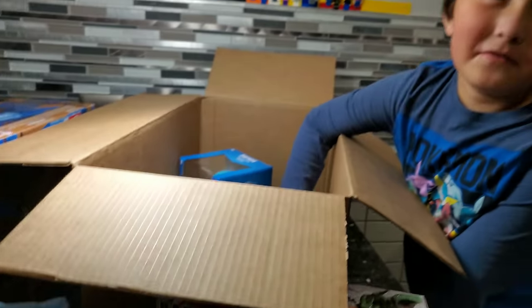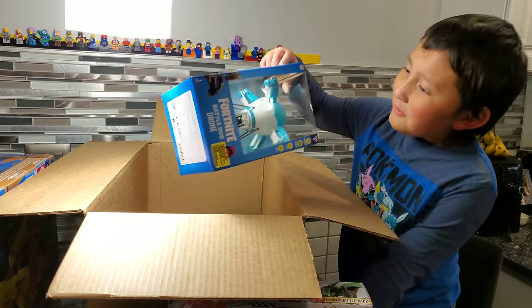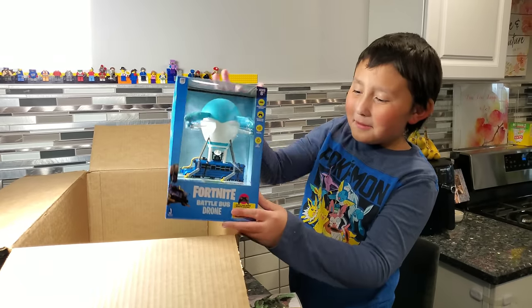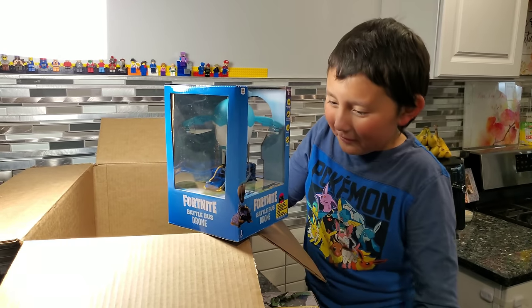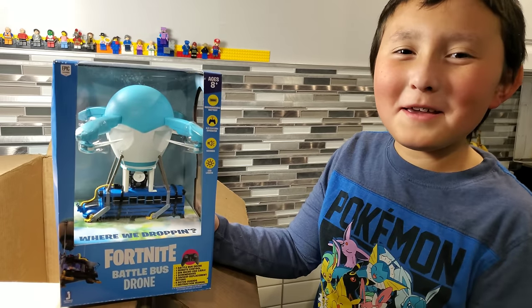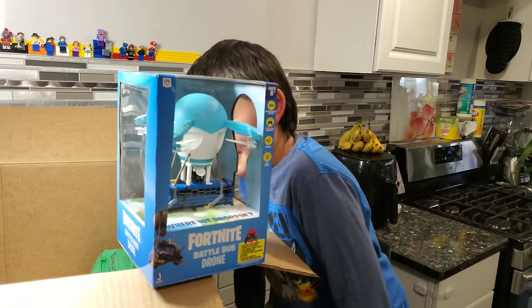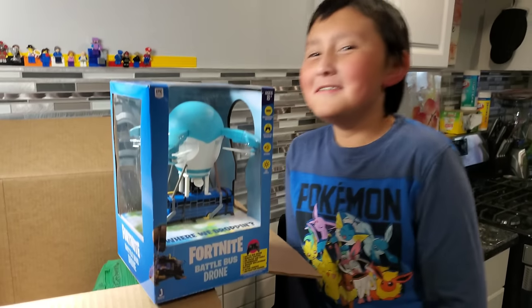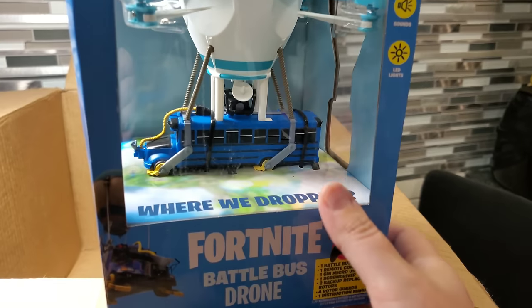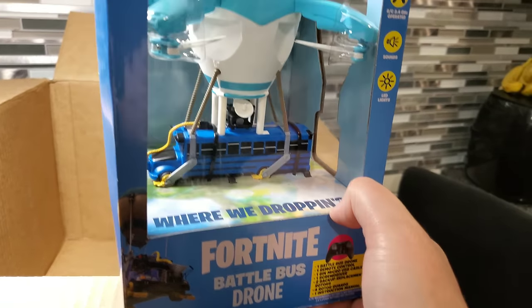Oh, I think this is the final. Oh, wait. No. Alright, let's see. Ooh, the... Oh, my gosh. It's the Battlebus drone. Ethan, remember we were just flying a drone the other day at our cousin's house? Yeah. And what happened to it? It goes near the tree. We were flying a drone, and it got stuck in the tallest tree you can imagine. And we couldn't get it down. I was like, oh man, imagine if I buy Ethan a drone, one of those expensive ones. How much is this drone?